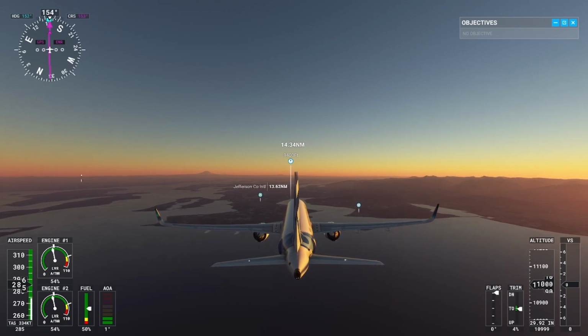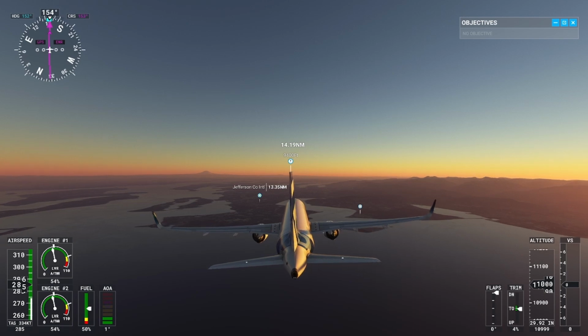2625 Victor, Seattle Center, altimeter 29.92, radar contact, continue.